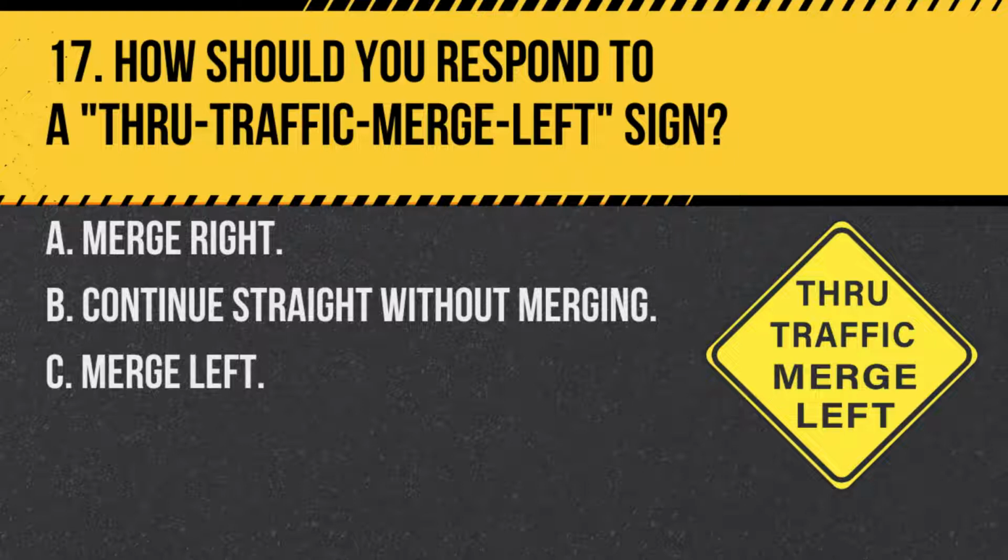Question 17. How should you respond to a through traffic merge left sign? A. Merge right. B. Continue straight without merging. C. Merge left. Answer: C. Merge left. The through traffic merge left sign instructs drivers to merge left to allow entering traffic.